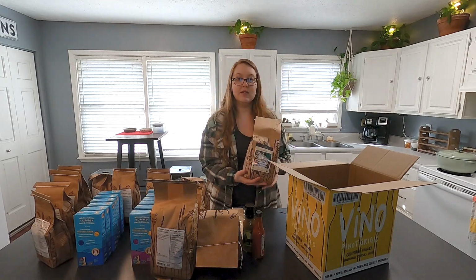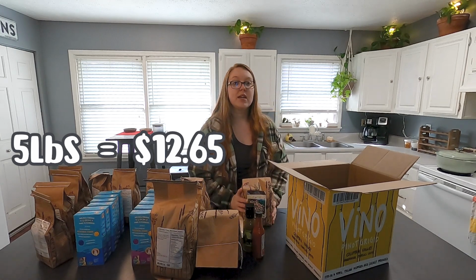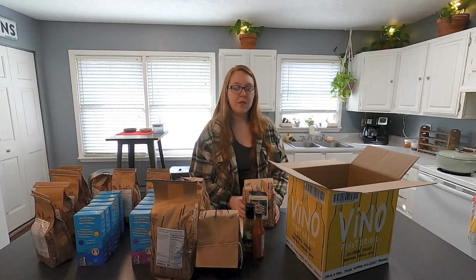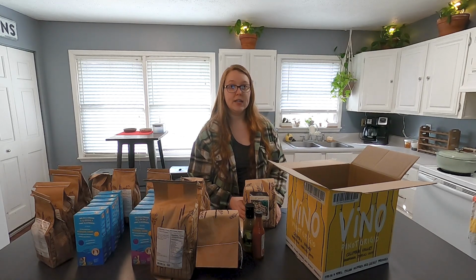The last thing that we have from this haul is some garbanzo beans. I am so excited to have these specifically because we ran out, and we didn't run out because I used it all up. We ran out because I found out that the bags that I bought from the store, I believe it was Walmart, were infested with bugs. They were dead. They were all dead. And I'm almost certain that I bought them that way because nothing else in our pantry has been gotten into.